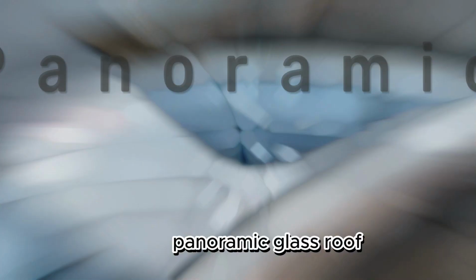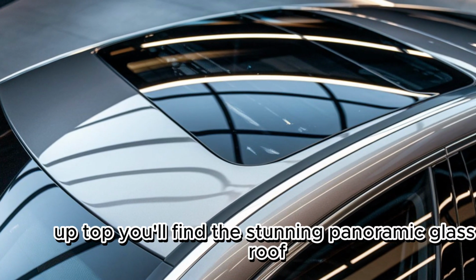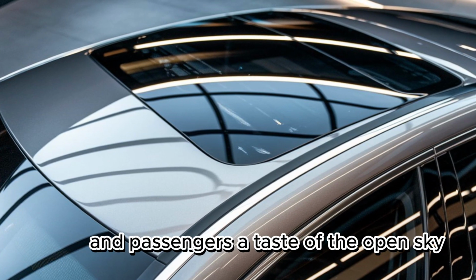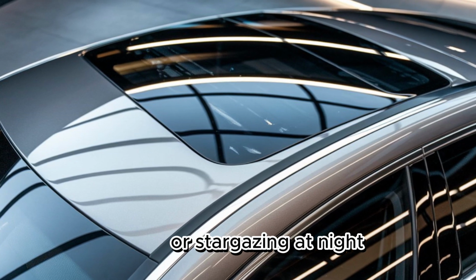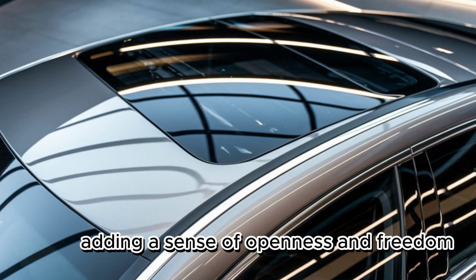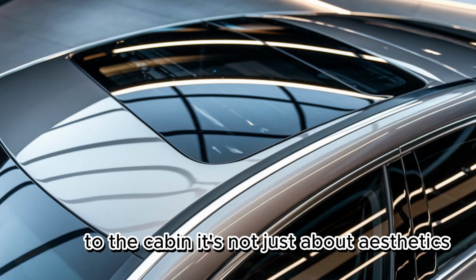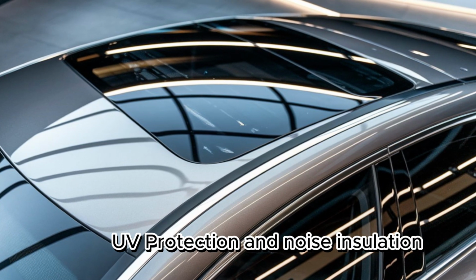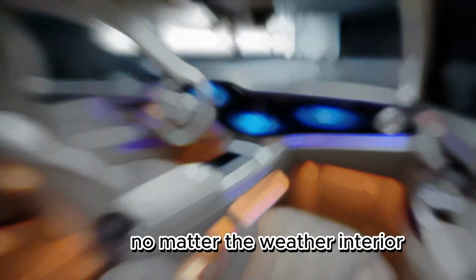Panoramic glass roof. Up top, you'll find the stunning panoramic glass roof, giving both the driver and passengers a taste of the open sky. Whether you're cruising during the day or stargazing at night, the expansive glass brings the outside world in, adding a sense of openness and freedom to the cabin. It's not just about aesthetics. The sunroof is equipped with advanced UV protection and noise insulation, ensuring the cabin remains comfortable no matter the weather.